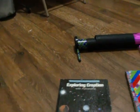So we did that. Another activity that we did is we took a magnifying glass and we burnt some paper and a leaf. It actually caught on fire very quickly, so that was pretty interesting.